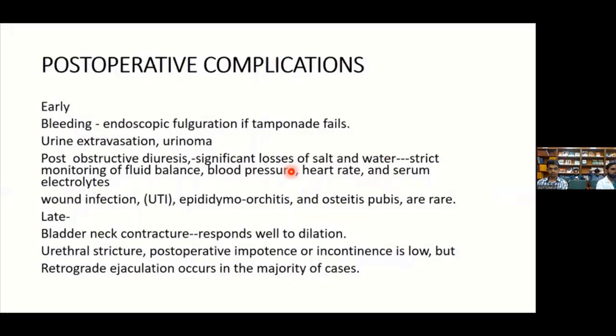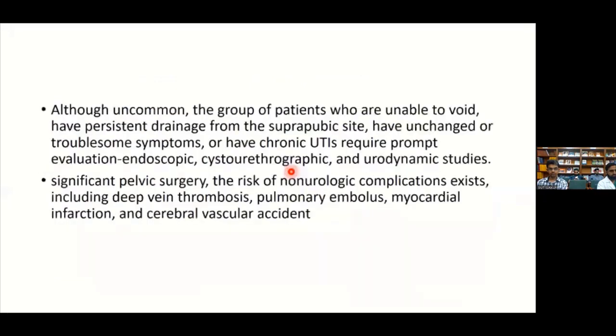Late complications could be bladder neck contracture, urethral stricture, postoperative impotence, incontinence, and retrograde ejaculation. Although uncommon, patients who have persistent drainage from the suprapubic site, unchanged and troublesome symptoms, and chronic UTI require evaluation by endoscopy, cystourethrography, and urodynamic study. There are also complications of significant pelvic surgery like DVT, pulmonary embolism, and myocardial infarction.